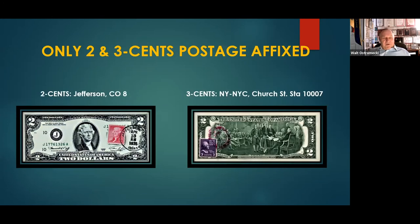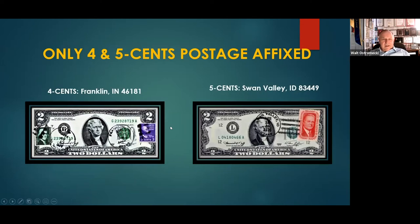Well, how about 2 cents? On the left, we've got, look at this, Jefferson, Colorado. 3 cents on the right, New York City, Church Street Station. Here's 4 cents. Well, it's a combination of two from Franklin, Indiana on the left side. 5 cent postage from Swan Valley, Idaho.